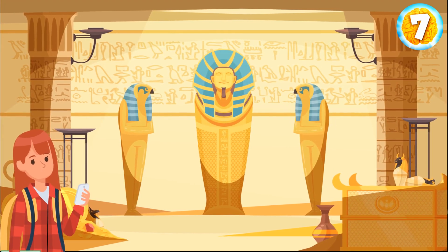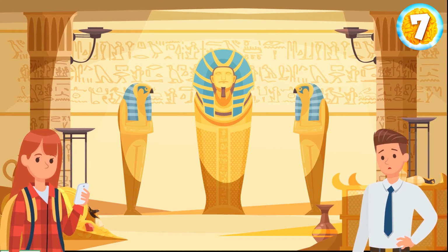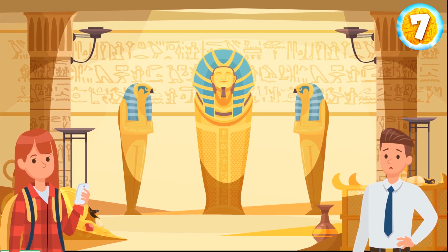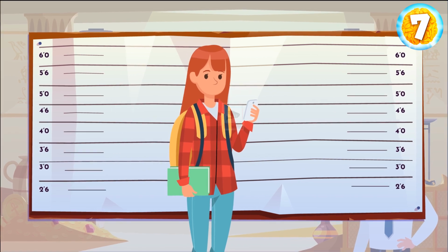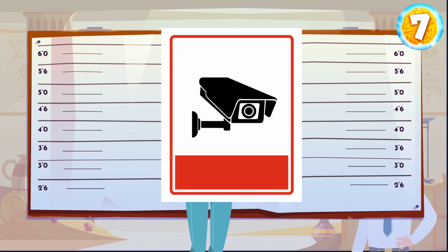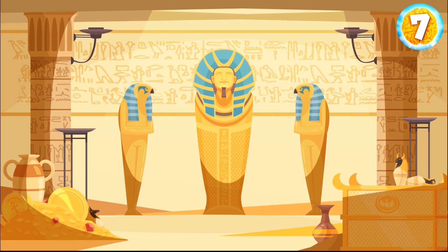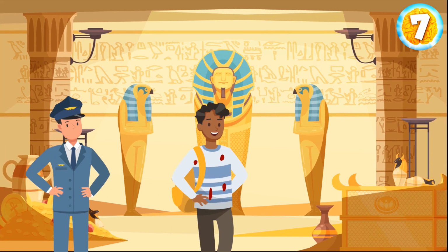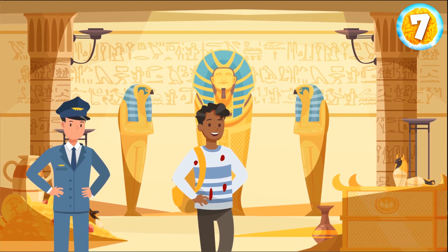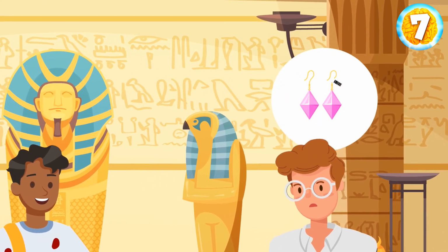Susan reported the crime to the museum's manager. The manager immediately informed the museum security and opened an investigation. Susan was on the initial suspect list. But after checking the museum's security footage, she was let go. Museum security identified 3 main suspects: one of the museum's guards, one of the students from the museum's archaeology school, and a visitor. The visitor said he had only popped in for a quick visit.